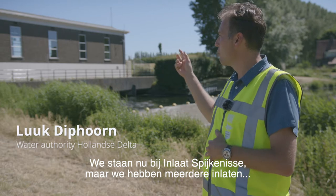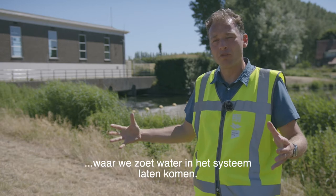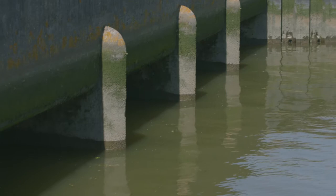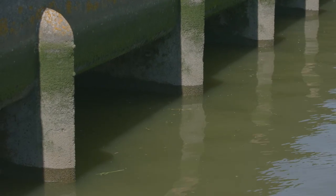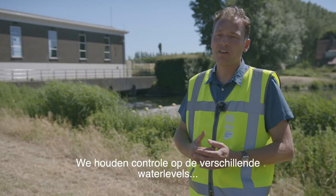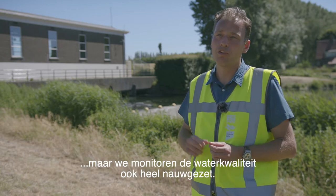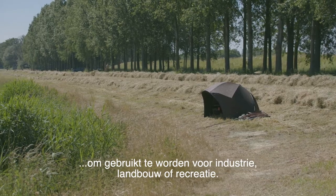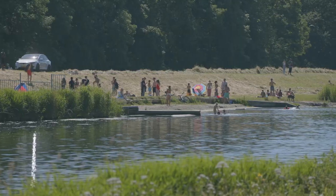So right now we're looking at one of the inlets called Spijkenisse, but we have multiple inlets where we allow freshwater to fill or refill, refresh the system. And there are locations specifically where we transport water from one system to the other system. So the whole system is actually quite complex, where we manage, let's say, the different water levels, but also where we monitor water quality very closely to make sure that the fresh water is at a certain quality that can be used for industry or for agriculture or for recreational purposes.